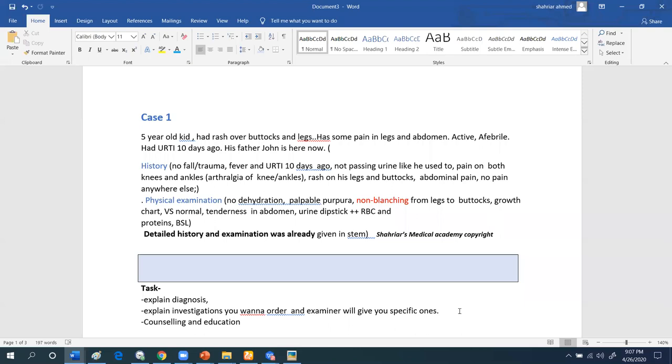Is everyone clear with the investigation part? Then I can proceed with the next point. If you say yes, then I'll proceed, or you can ask me anything. So I repeat again: CBC, urine, coagulation profile, those things, which include the platelet count, which is normal, the stool, and also the ultrasound. Everyone is clear. Thank you.